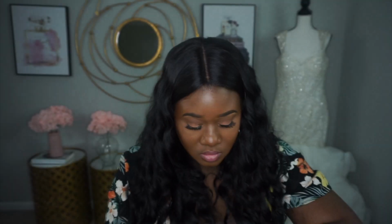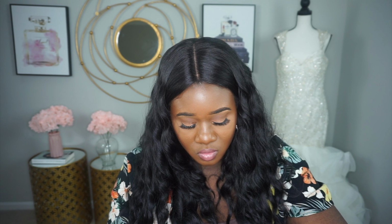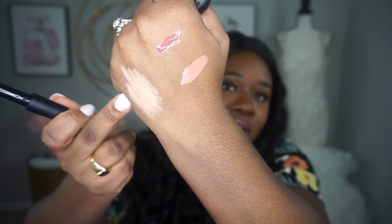I don't think I've ever used a concealer crayon per se, so I'm just gonna swatch that as well. This one looks a little bright, so I probably won't use that. The color's pretty, but it's too bright for me. And that is it right down here. So this, I would probably give to like my mom or something because my mom is lighter than me. But yeah, that's what this looks like.